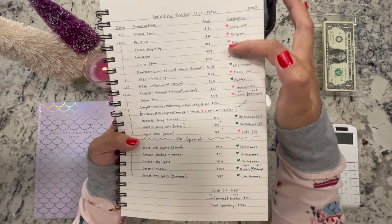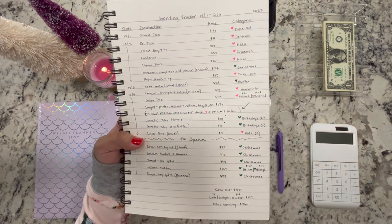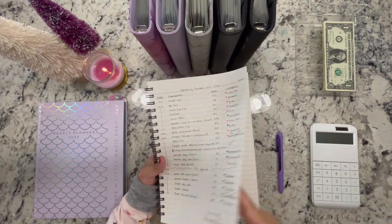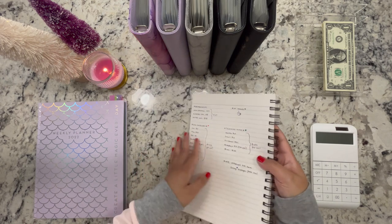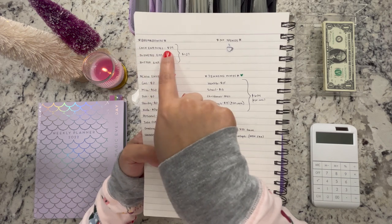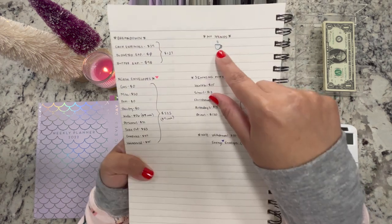category. And as you see these little hearts, they correlate to the colors of my stickers that I placed in my monthly spread. Let me turn it over to the back. And this is where I kind of add everything together. Ooh, I don't want to start a fire. So this is pretty much the breakdown. Again, the cash expenses, the buffer, it's just kind of the same thing. There was one no spending for the week.